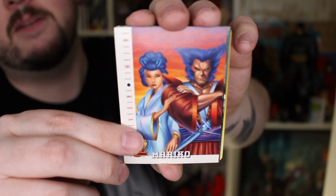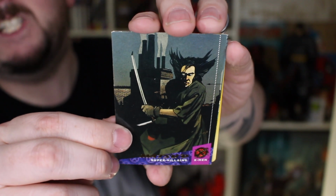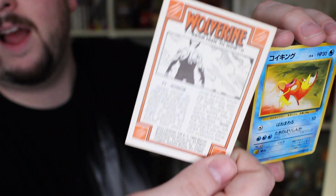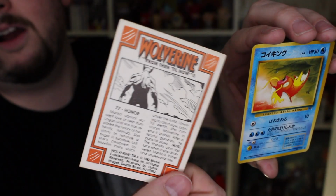I'm sorry to say, she doesn't make it, guys. Just Wolverine being samurai as fuck. That's another one of Mariko, Wolverine's lady. It's got like a whole story on the back here too. That's awesome. I love me some 90s comic book cards.